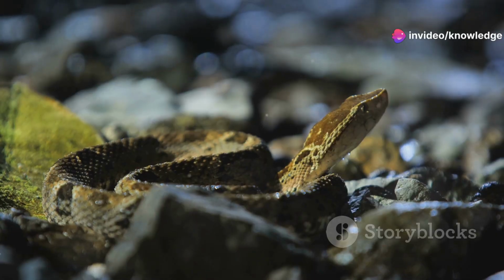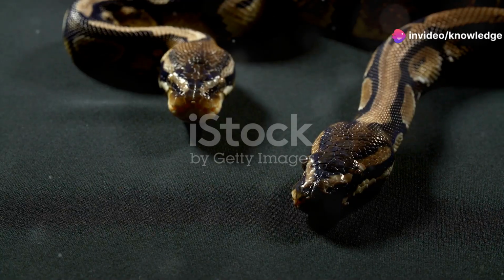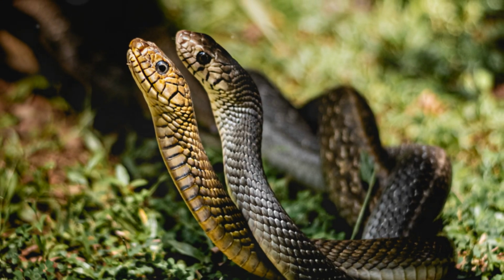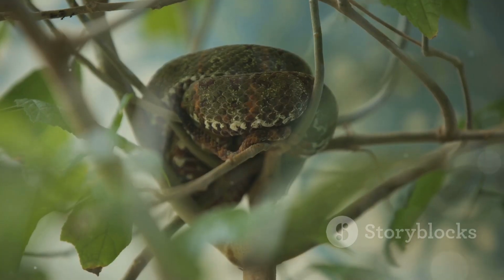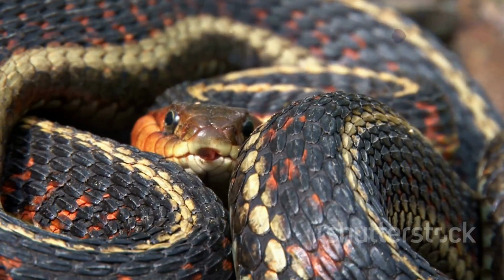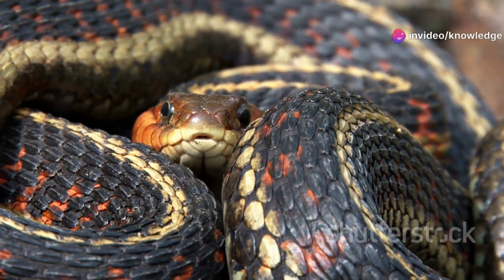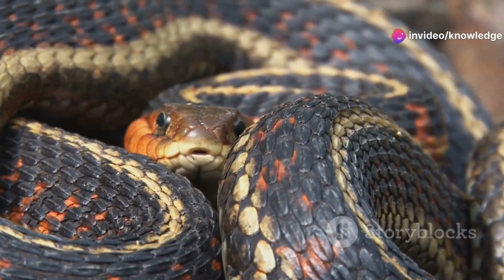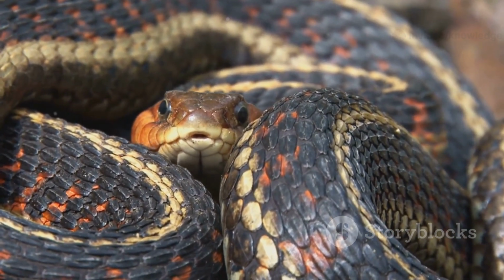The world of snakes is wonderfully diverse. It is filled with creatures of all shapes, sizes, and abilities. Today we consider two quite different serpents. One is a vibrant jewel of the tropical rainforests. The other is a common resident of gardens and grasslands. We are setting the stage for a hypothetical encounter. This encounter pits the eyelash viper against the garter snake.